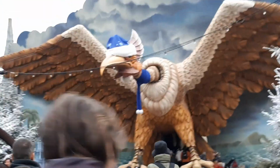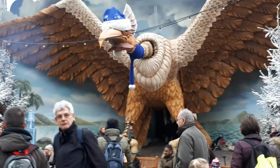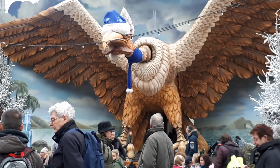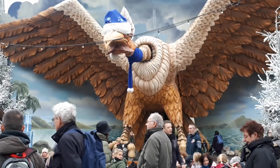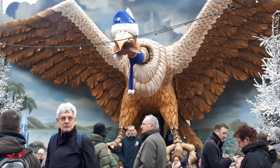It's a burp. It's a really, really big burp with a hat and a scarf. Look at him. He is fancy. He's winterproof. Awesome little burp.